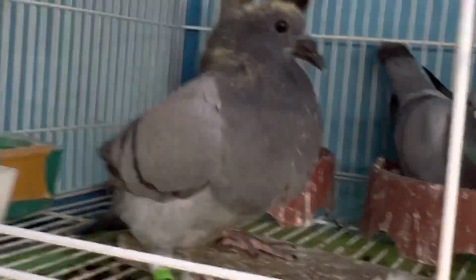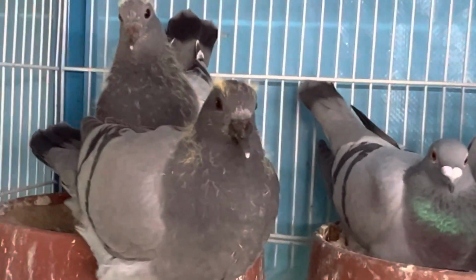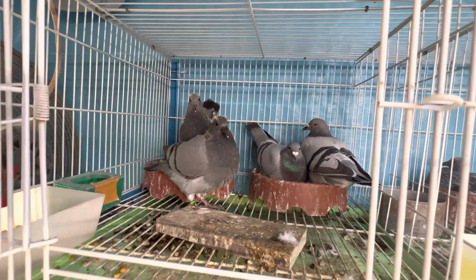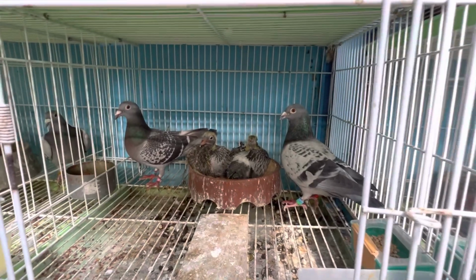A lot of babies, and all these parents are going to get a rest after these babies are out. I'm going to be resting all these birds for at least a couple weeks, and then I'm going to select a few different pairs that I want to swap mates with, stuff like that.